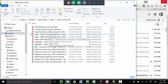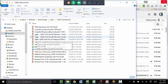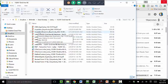So naming convention is just a method of naming files. And my naming convention is what it is, followed by the name of the client, followed by the address, followed by the date. What it is first, yeah. So these ones that say Lasky first, I didn't follow my own process. But so what it is, this is an inspection response, right? Customer name, and then address.